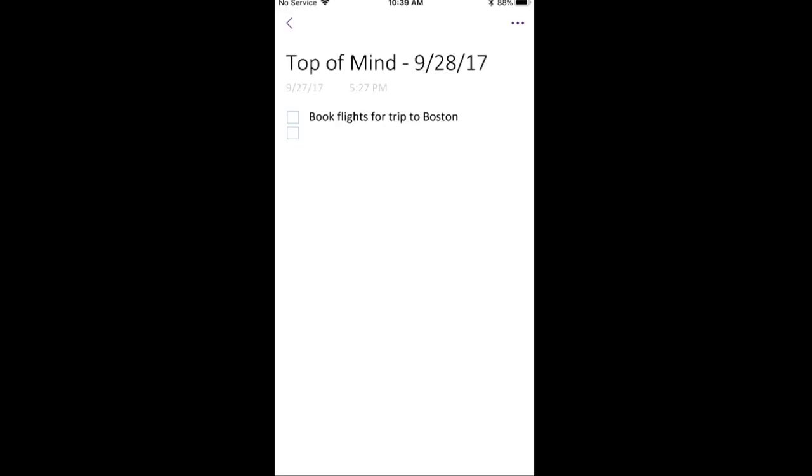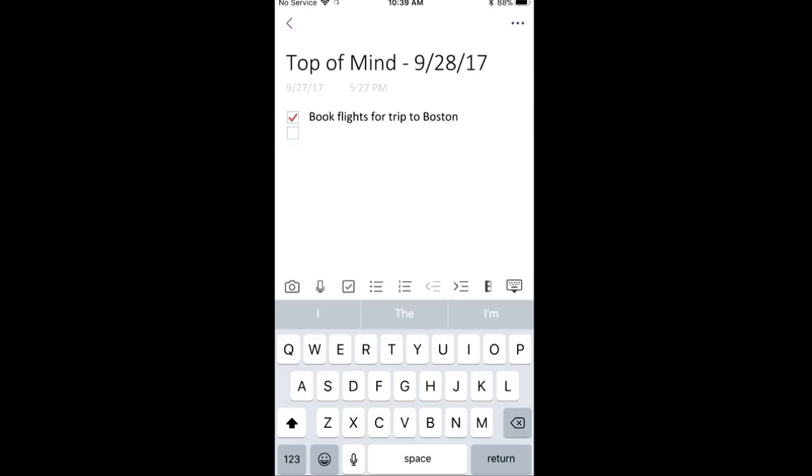And as Scott mentioned, right now, these are tasks that are in OneNote, but you can maybe see an integration with to-do or other tasks that you have throughout your Microsoft ecosystem. So I need to book my flights to my trip to Boston. Check that one off. I already did it. But next, I have to prepare for my meeting. And now, I'll always refer to this page when I need to know what kinds of things I need to get done. One other thing that's on the top of my mind today is that it's my sister's birthday tomorrow, so I need to call the bakery to order a birthday cake.